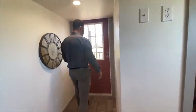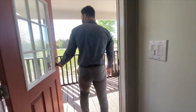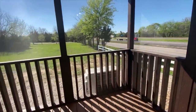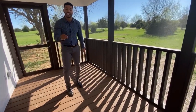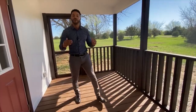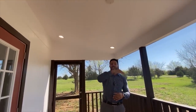We've got the back door that opens out onto your private back porch that is totally screened in. Guys, this is awesome. You've got an 8-foot back porch screened in, even screened underneath. So we have composite decking with screening underneath so you don't have to worry about any bugs, any critters coming in on you. We also made it a shed roof style. If you can see that it comes at a slant, so from the exterior, it is awesome.